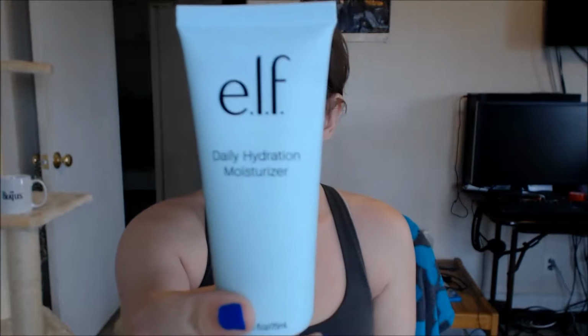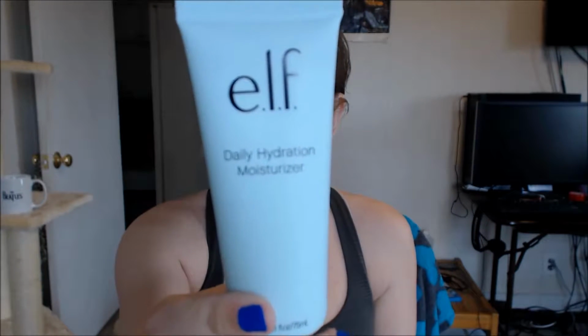Also, a little more skincare related, I got the e.l.f. Daily Hydration Moisturizer. As you probably know, e.l.f. semi-recently, I guess over the summer, came out with a skincare line. I am not one to buy makeup online, especially if I can get it in the store. But the skincare is only recently actually in the store. You'd have to get it online previously. So I figured I'd try it out.